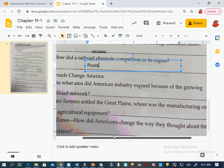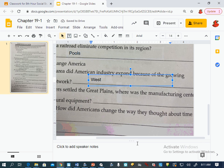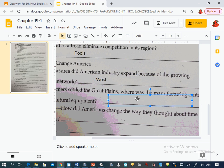Next one, in what area did the American industry expand because of the growing railroad network? I think this is kind of a no-brainer. West, and westward expansion is going to be a theme for the next couple of chapters. This was your POD today. After farmers settled the Great Plains, where was the manufacturing center for agricultural equipment? And Illinois is one of them.